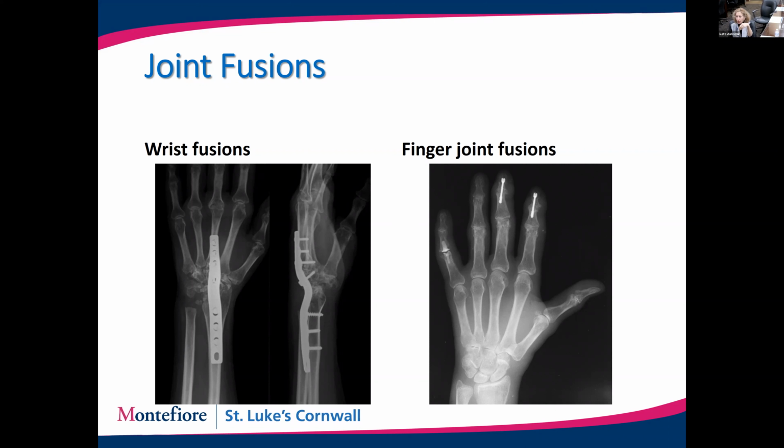It's the one activity in our lives where you tend to want to move your wrist down. So a wrist fusion in your dominant wrist does change that one behavior. But other than that, you can still twist, you can still move your elbow, and you can still move your fingers. So again, a wrist fusion can be very helpful for a painful wrist. And then you see some small joint fusions on the other side as well.